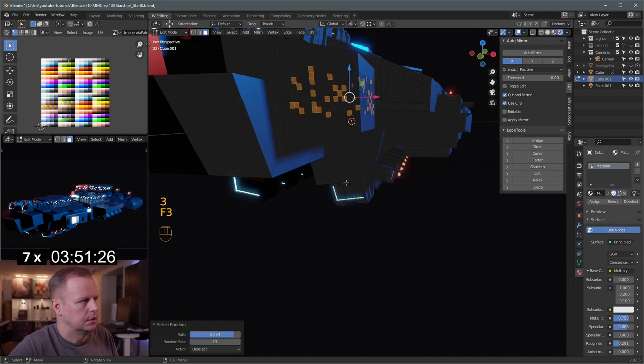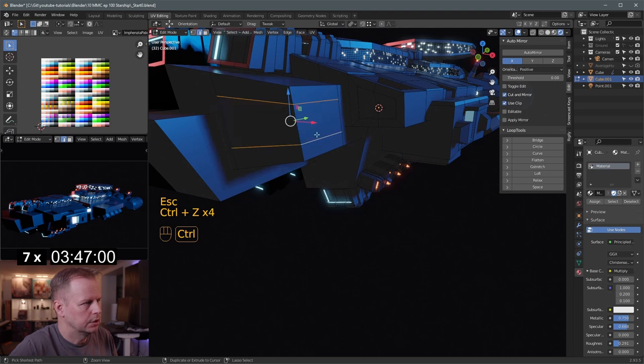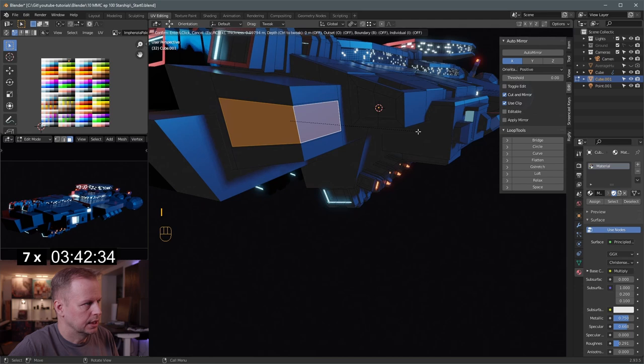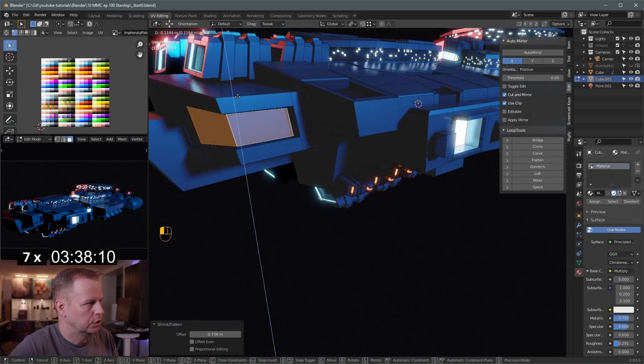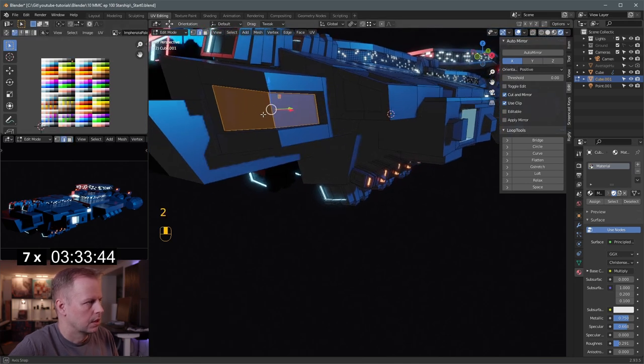F3 random select, deselect about that. Oh, I've done some wrong. I always do this wrong. And you want to do this first anyway. Trust me. Item set again, all of this, extrude along face normals in. Don't want to extrude it after you've done the subdivision and stuff. So, there we go.